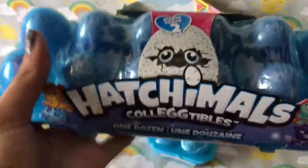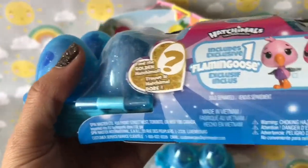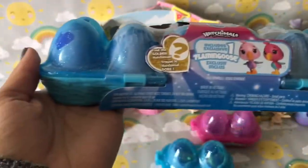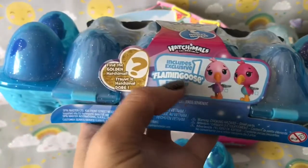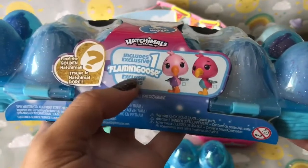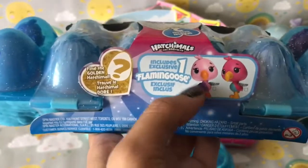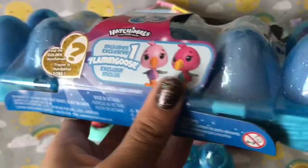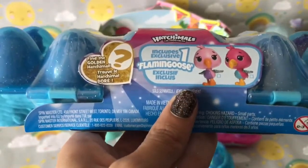This bad boy will be the grand finale. So these are the super badass egg cartons. I can't believe these exist. You can find a golden Hatchimal. I don't really care. I mean, I do care, but I'm not actually trying to chase that. I've seen somebody open 100 plus of these in one sitting and never find the gold. Just get a million doubles, and that's a lot of money I'm not trying to rack up.